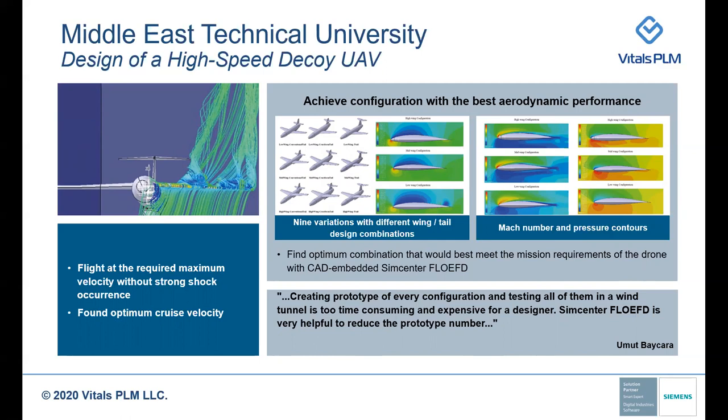So here they have used different combinations for both wing and tail, and then they were able to achieve the required cruise velocity without suffering from strong shock occurrence. So all this was achieved by use of FloEFD.